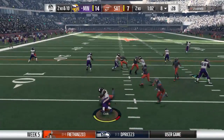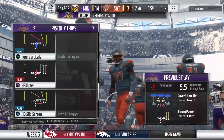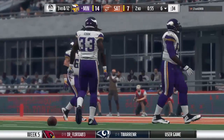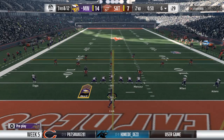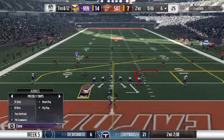From the pistol, they run it with Cook. And he will lose yardage here back to his own 6. It's a loss of 2, now 3rd down. Wow, that play got shut down in a hurry. As soon as the snap came, you could see defensively they were just closing in. That was going nowhere. Yeah, you count on your offensive line to give you a little bit of space, a little bit of time so you can make a move. There was none there for him.